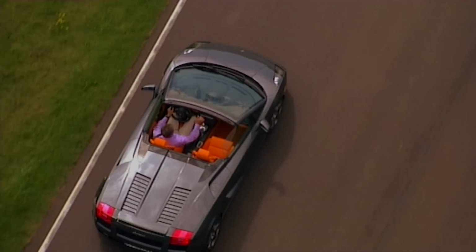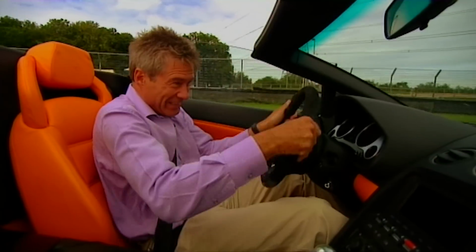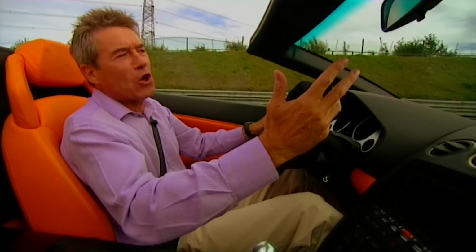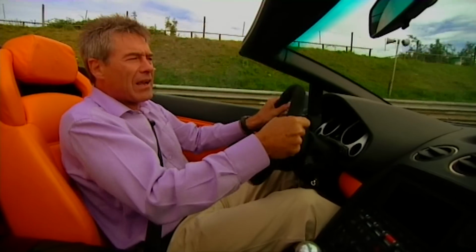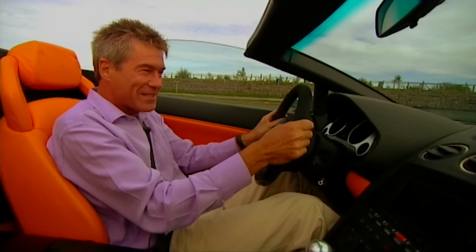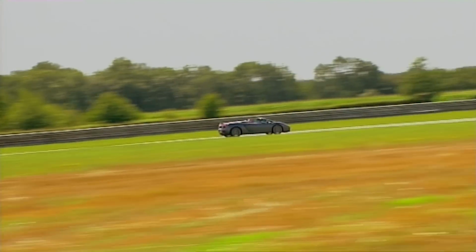ESP is so good, you can literally come into a corner, hurl it, and the ESP, the brakes come on, the power goes off. I mean, you can't go full throttle into a corner because the car will just never turn. So I brake a bit, I can turn, I'm going to go full throttle now, full throttle, and nothing happens. This, of course, is thanks to the influence of Audi.